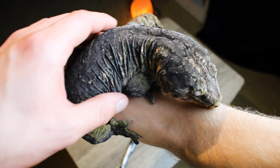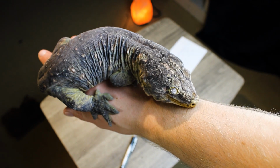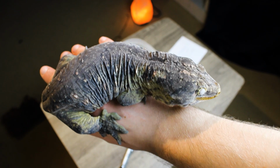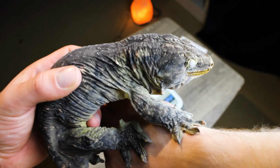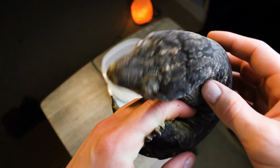Okay. And I thought I would use this moment as well to emphasize the fact that I'm washing my hands between each of these reptiles because I've had issues with coccidia in the past. That's something that I've mentioned in my more recent videos, but I don't want any passing of germs from gecko to gecko any more than it needs to be.